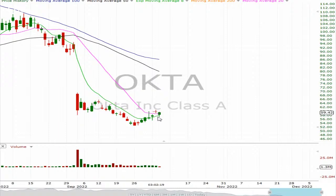Okay, do buyers step in, defend those moving averages? Does the stock hold above them? Then in which case, the pattern's still intact. But if it loses it, well, if the entire reason for getting into the trade was because of the pattern and that pattern is no longer valid, then obviously you don't want to move forward with the trade, right?